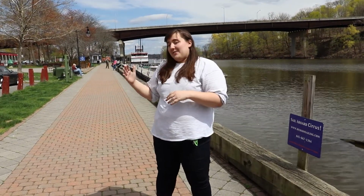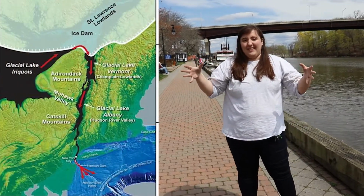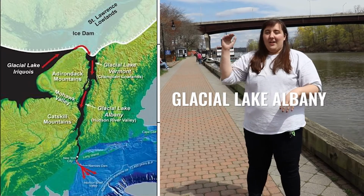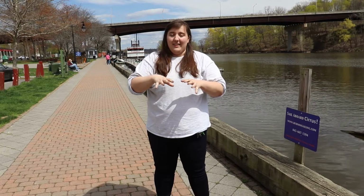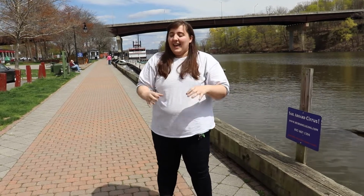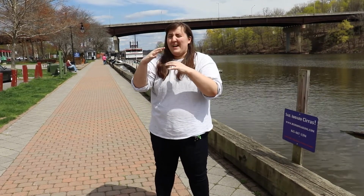So what happened was the climate started to get warmer and these huge glaciers started to melt and retreat north, and as they retreated north, they flooded the whole Hudson Valley, forming something called Glacial Lake Albany, which extended all the way from Albany down to New York City. And this very still, slow-moving lake allowed the tiny bits of mud and clay that were suspended in the water to settle to the bottom. And eventually those formed these clay deposits that our towns were formed around.